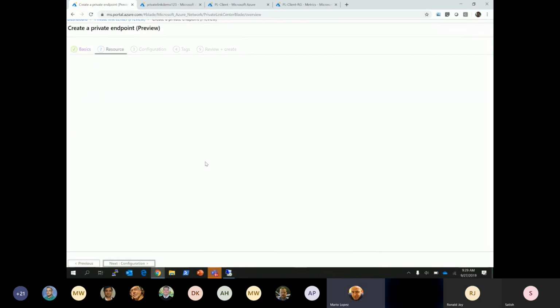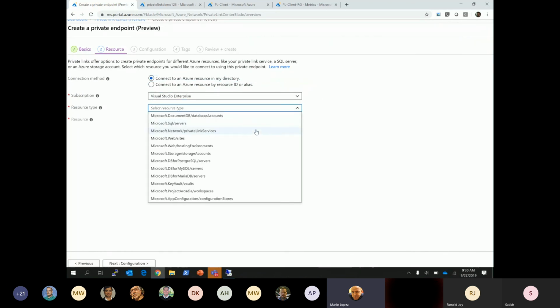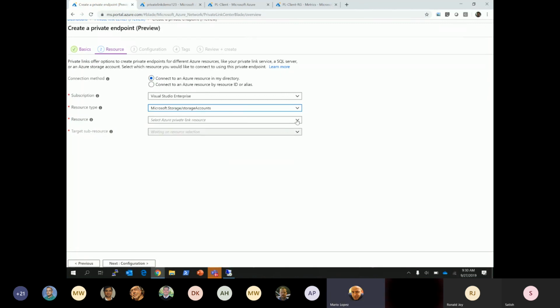In the next tab, you'll see that I have the ability to connect to my resources in my own Active Directory, or I can connect to somebody else's resource. This is the approval workflow that I was describing before. And then whenever you browse this option, you can choose even from different subscriptions, maybe a SQL Server from that subscription, or maybe a storage account. Let me see, where do I have the storage account, maybe from that subscription. So I have a few examples.